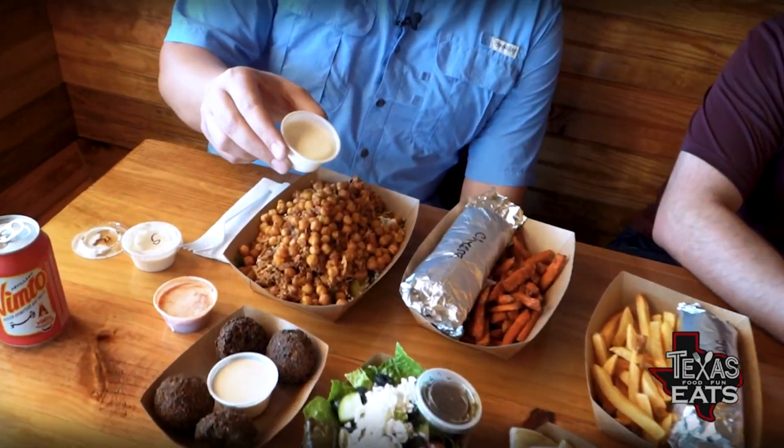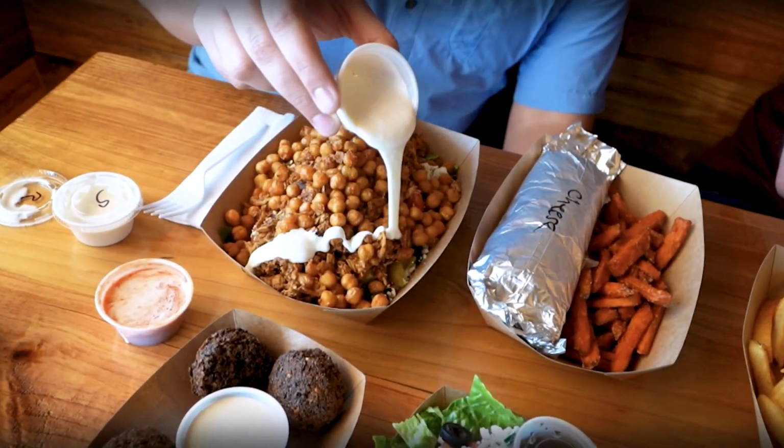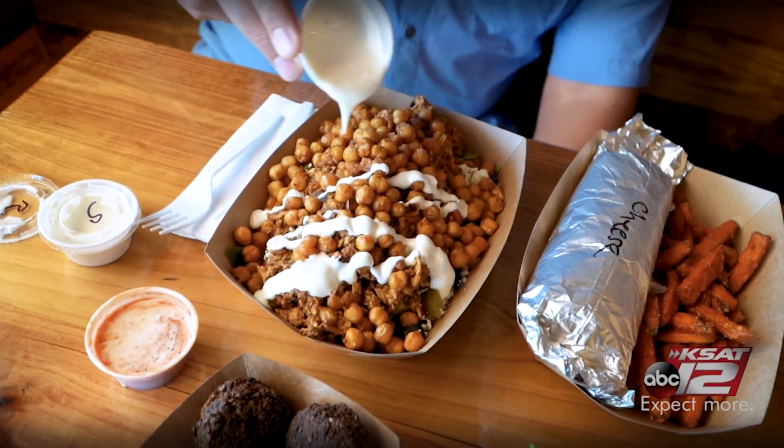Now, what kind of sauce is this? This is a creamy garlic sauce. Do you make this in-house? Yes, sir. Look at that. It's like I've done that once or twice, right? Yes, sir. Chicken tikka bowl. This is the bite right here. Here we go.